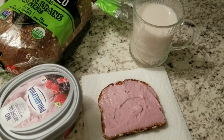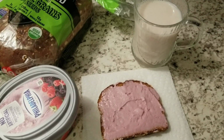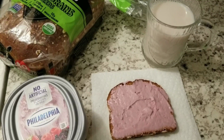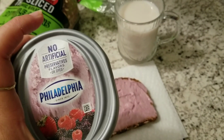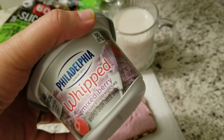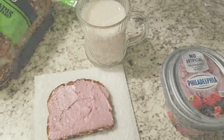So my blood sugar is at 70 right now, and I want to make sure I eat my snack before I go to bed. I don't want it to drop any lower than 70, because then that is considered low. So I am having 1 slice of bread, toasted, with 1 tablespoon of the Philadelphia mixed berry whipped cream cheese, and then 1 cup of unsweetened almond milk.